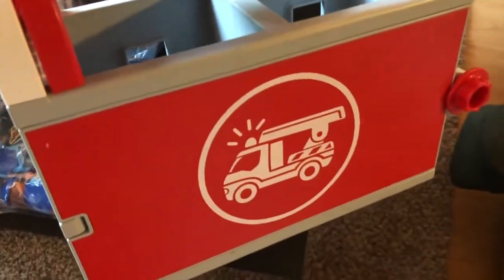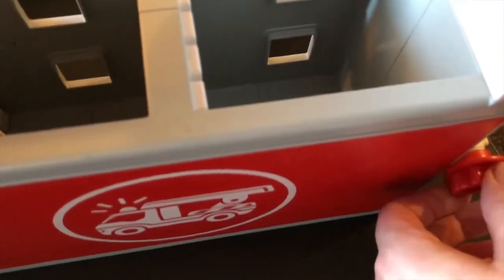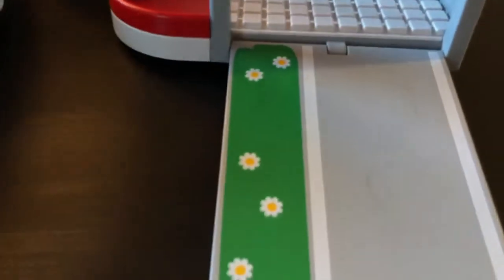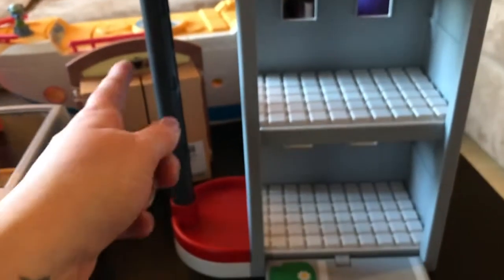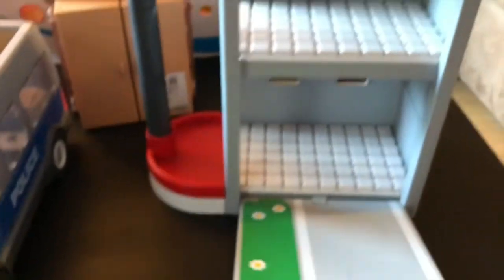And then this item here, we're not quite sure what this is. It is Playmobil as well, but let me just move these out of the way so I can show you this. Maybe somebody will know what it is. And it just opens up. I think it might be a firehouse, a fire station, because it kind of goes sideways, and it's got this here, so maybe that's the pole. I'm not quite sure.